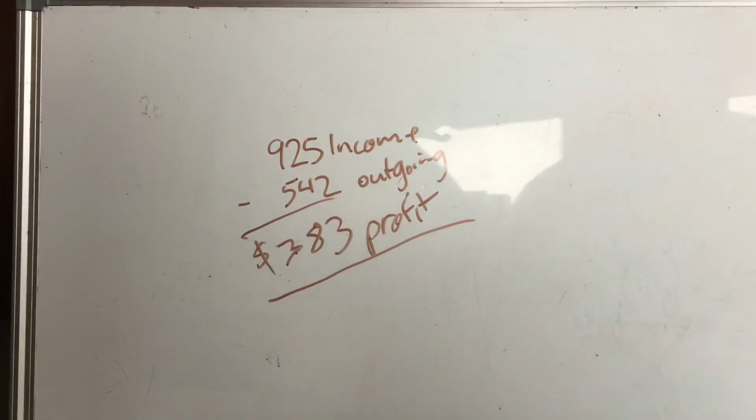So it's not bad for 4 chickens. Remember, you could upscale that. If you add more chickens, same size coop, same size everything for their wood shavings, everything, you might make more, but I'm just doing this for the sake of this video relative to what we do. So that's pretty much it. $383, that's how much money you make.